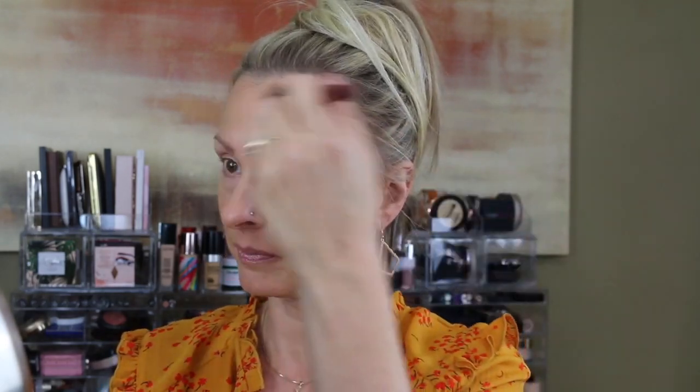So I guess you could maybe use a light peachy colored blush, but it just kind of looks like you're coming in from the sun. And it just gives your face a really pretty, peachy tone. So I really do like this, and I think I'm really going to like this in the summertime. I think it's just going to be a go-to in the summertime.